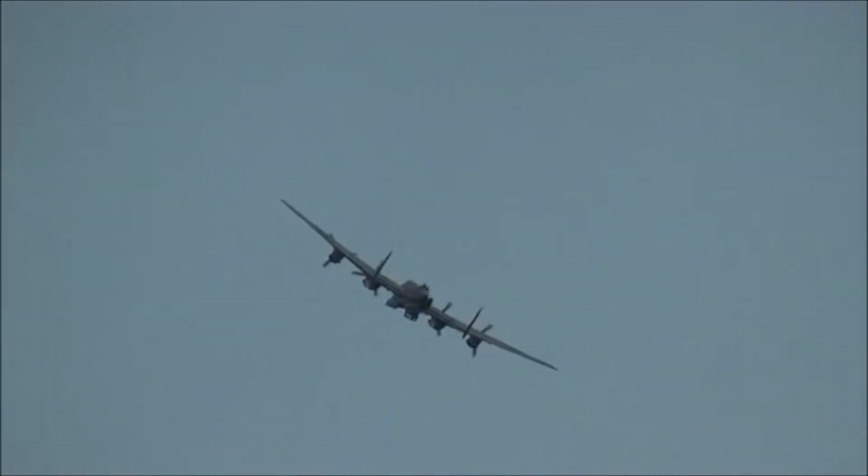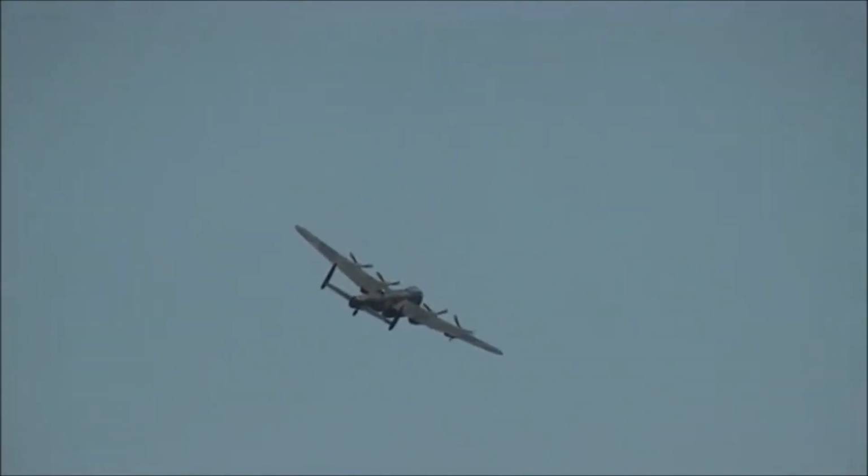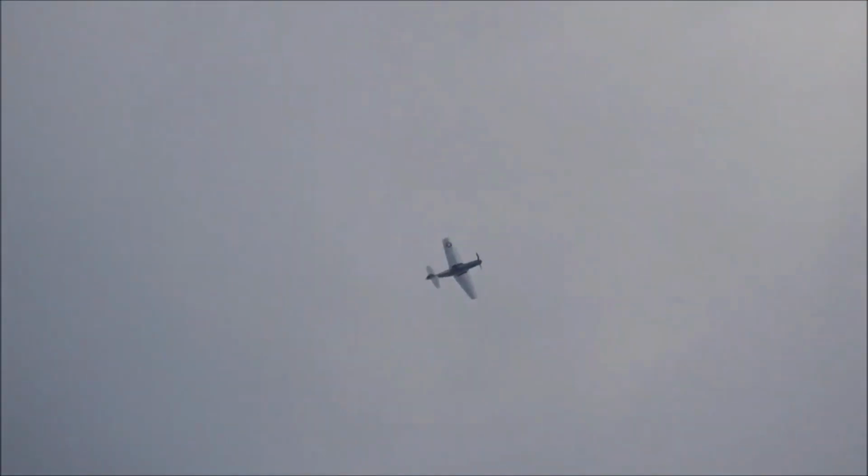With a full bomb load, the aircraft had a range in excess of 1,500 miles. The Lancaster's performance, ruggedness, reliability, and to many its sheer charisma, endured it. USA, hence you'll often hear us refer to a Packard Merlin as opposed to a standard Rolls-Royce one.